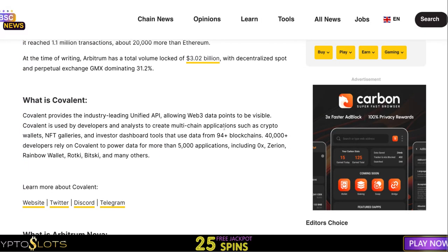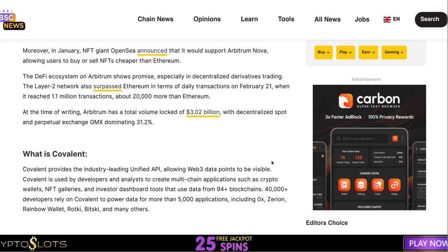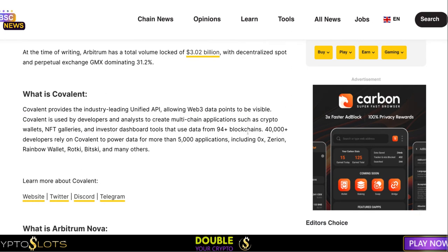So it says here, what is Covalent? It says Covalent provides the industry-leading unified API, artificial intelligence there, allowing Web3 data points to be visible. Covalent is used by developers and analysts to create multi-chain apps, such as crypto wallets, NFT galleries, and investor dashboard tools that use data from 94 plus blockchains. 40,000 plus developers rely on Covalent to power data for more than 5,000 apps, including 0x, Zerion, Rainbow Wallet, Rotki, Bitsky, and many others. That's pretty cool. Wow. 40,000 developers rely on this. That's a lot. So that's pretty good. You definitely want to see your coin in the news.